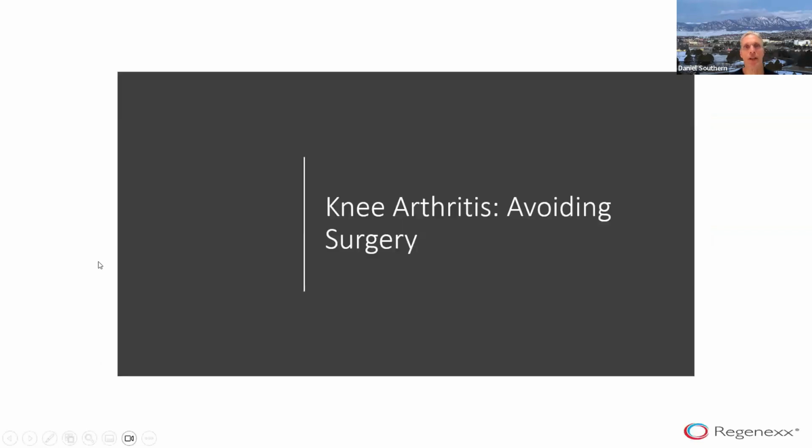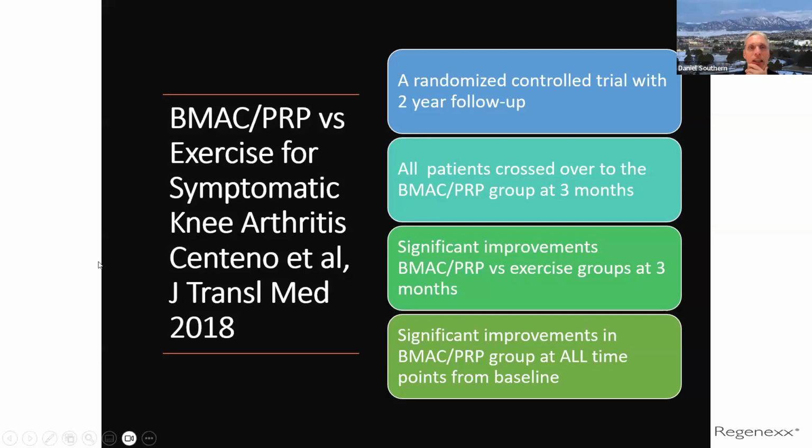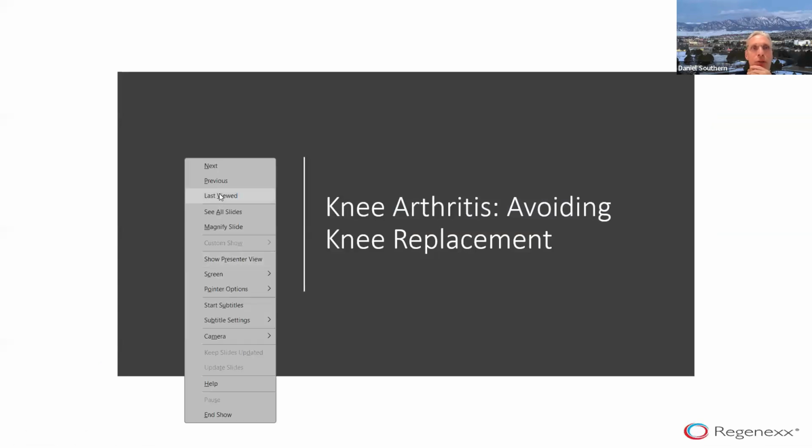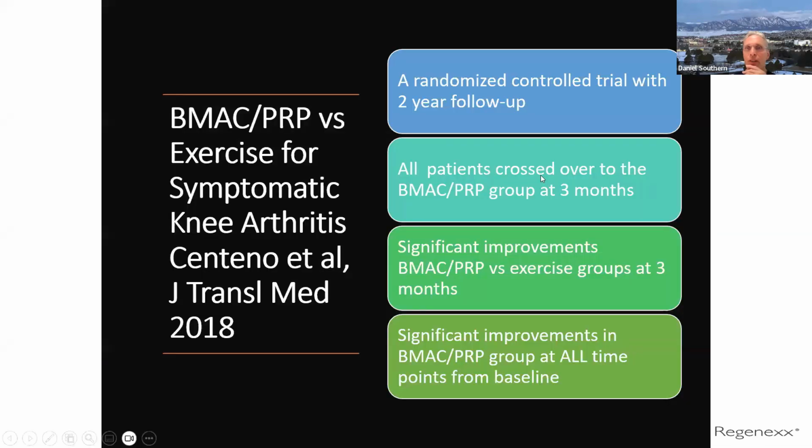Knee arthritis, avoiding surgery. This is a study, again, done by Centeno in 2018, and it was very analogous to the randomized clinical trial that he did in the shoulder. He compared bone marrow treatment of knee arthritis with patients just treated with physical therapy. And the patients treated with just physical therapy were allowed to cross over at 3 months. And all of them, of course, did.